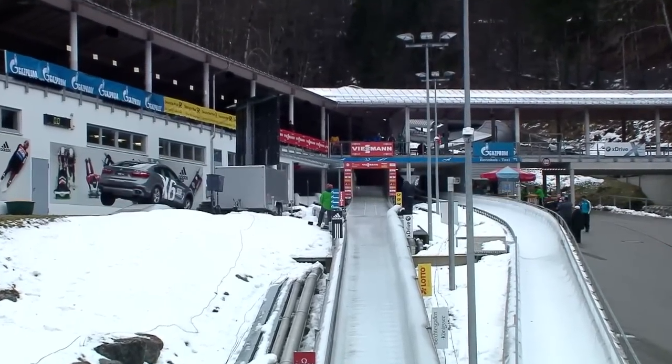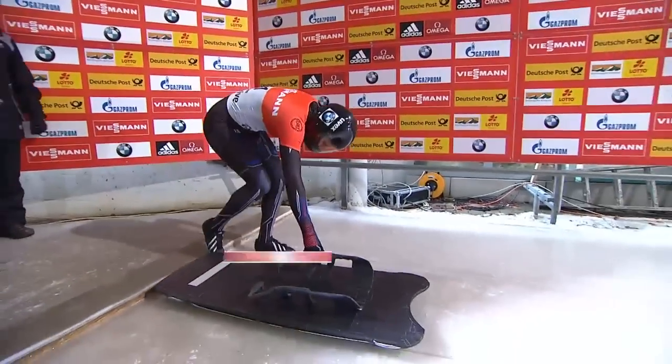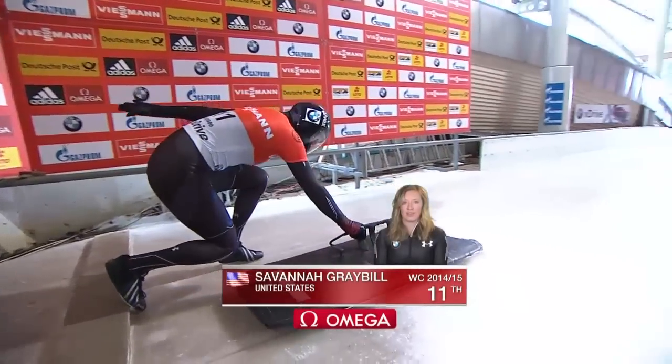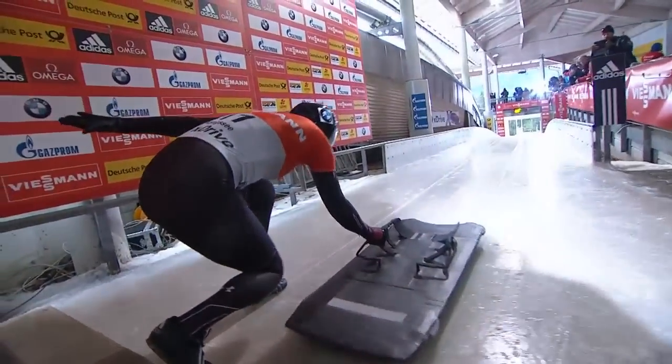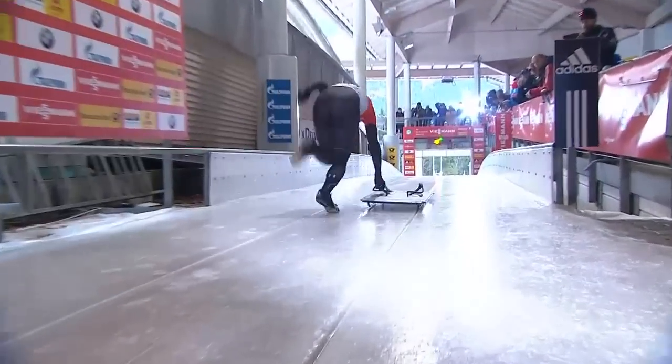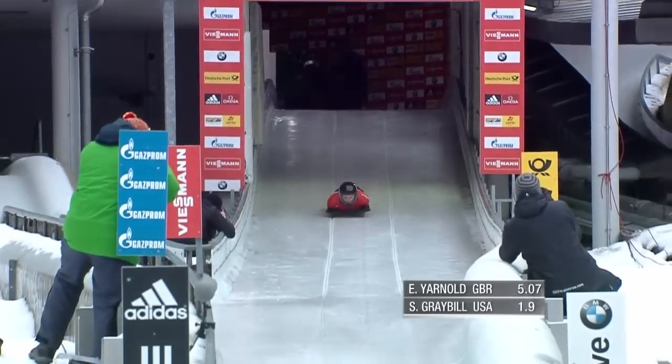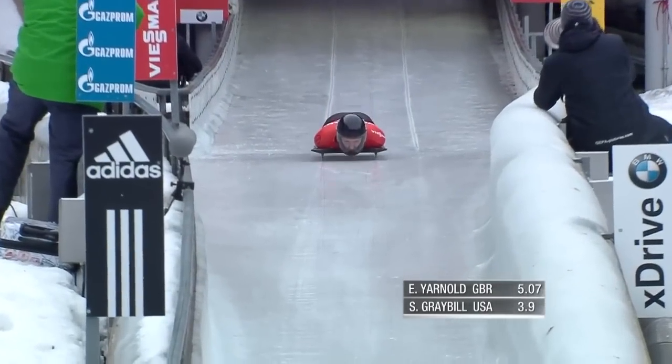Königssee, Bavaria, round 4 of the FIBT Viessmann Women's Skeleton World Cup. 11th of our 21 starters is the USA's Savannah Grable, the 26-year-old. Best result of the season for her, 5th on home ice in Lake Placid. Martin Haven alongside me, Ben Sanford watching the action.